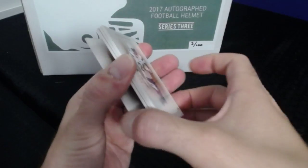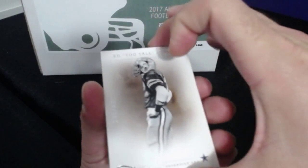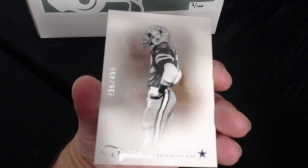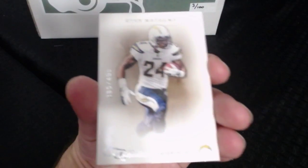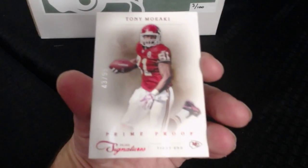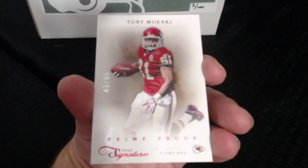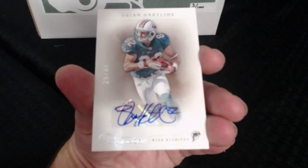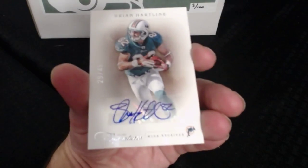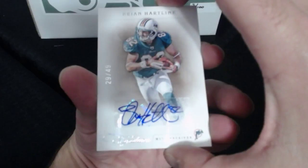Again, we'll go 2 base to $4.99. Ed Too Tall Jones, there he is. I saw the Ed part. He's the only Ed I know other than McCaffrey. Go Ed Too Tall to $4.99. Ryan Matthews for the Chargers to $4.99. Tony Moeaki Red Proof for Kansas City for those Chiefs. And our hit will be Brian Hartline Silver, 29 of 49. Second veteran we pulled tonight for Miami. And a Hartline, 29 of 49. Almost the reciprocal of his jersey number.